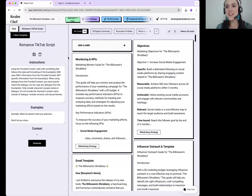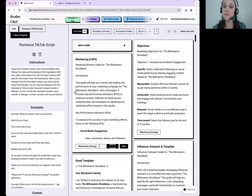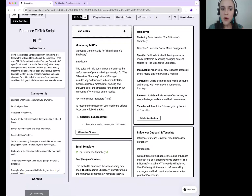Yes, this is the TikTok script generator. There is already a romance TikTok script template provided. This is something we built because a lot of our early customers have been romance authors. Realm Chef has really been fueled by meeting a need in the romance community. But you can also create a new template if you have TikTok scripts that have been working really well for you, or a particular campaign that you've seen other people do that has worked really well.